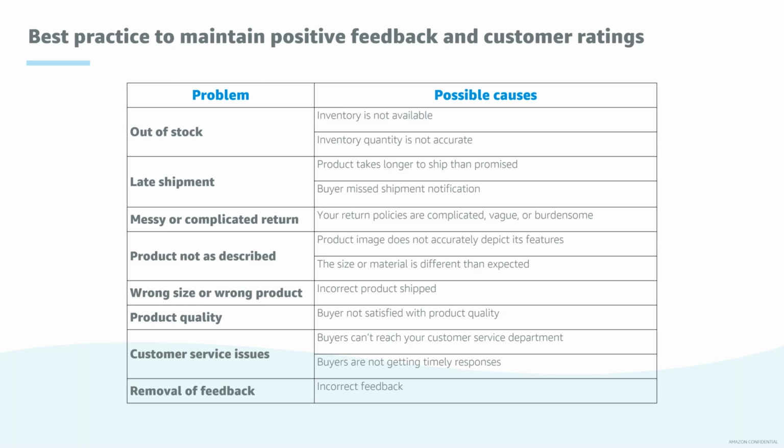And also the buyer missed the shipment notification. So again, something critical for our fulfillment by sellers. Another one could be messy or complicated returns. Your return policies are complicated, vague, or burdensome. So again, something to be conscious of if you are fulfilling orders yourself. If you are using FBA, Amazon will take care of the returns process for you.